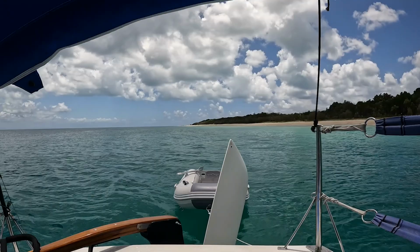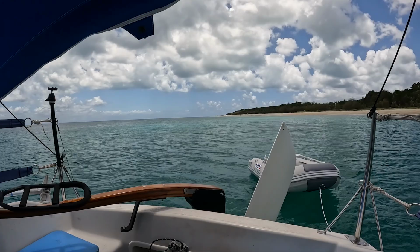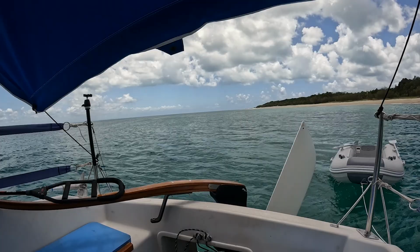Just arrived at Bulwer, day two of the trip, and it's pretty rolly here. We sailed up to Cape Moreton Point this morning. A lot of tide going through there. Just having a look at what route we might be taking on the way home. Looks like we've looked at the maps and we can see how we're going to get out of here tomorrow. Sail back around the outside.